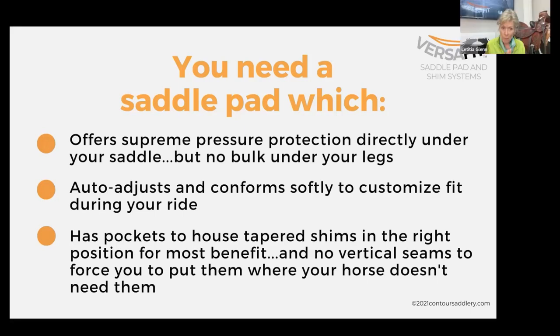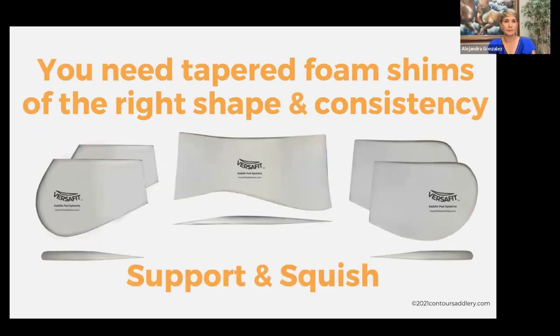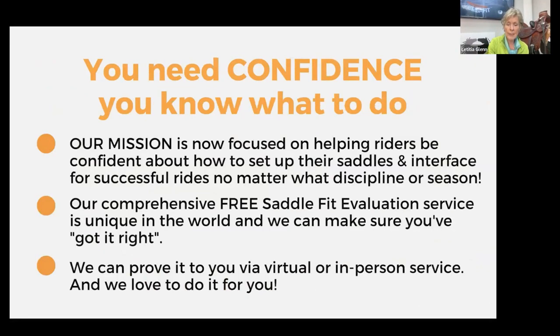It needs to have pockets that house your tapered foam shims in the right position for the most benefit, and no vertical seams that force you to put the shims where your horse's body doesn't need them. Tapered foam shims of the right shape and consistency, the support and squish we talk about. And we want you to have the confidence that you know what to do for your horse.